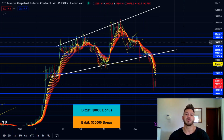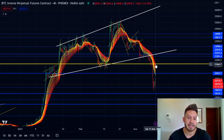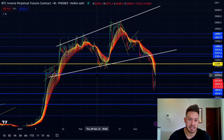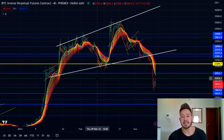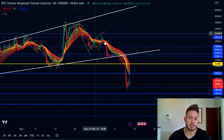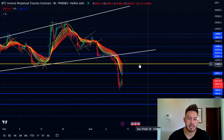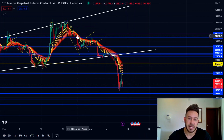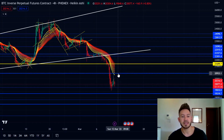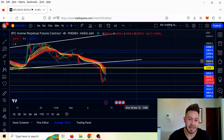So let me show you. We broke down, and the technical target of this chart pattern would be around here. That means 20,800, but we went even lower. And on the 4-hourly time frame, you can see the EMA ribbons actually flipped bearish at around 23,900, and we touched them once, the lowest here, but we are still, of course, in a downtrend.